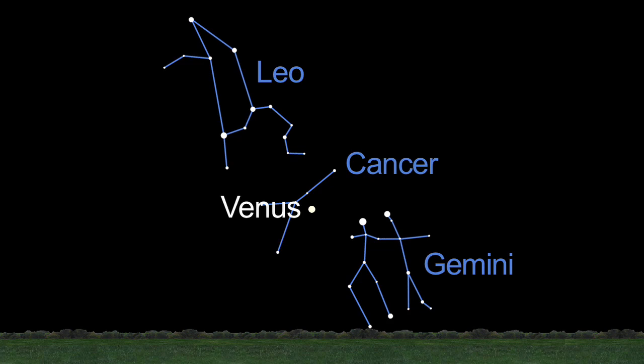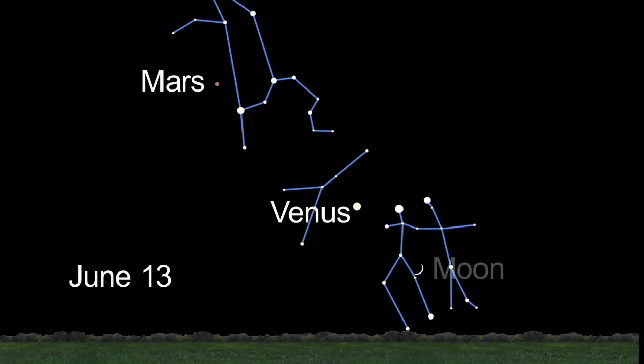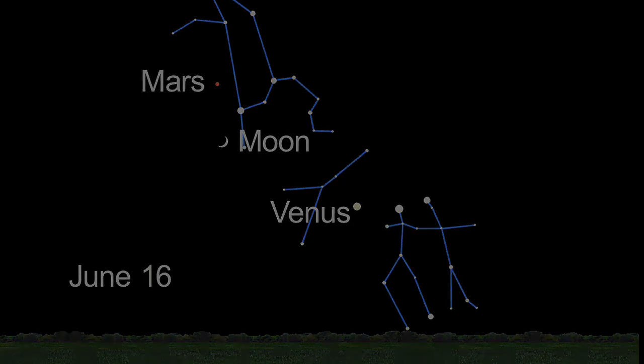Another pair of planets is nearby. Mars, which is just a dot or a small disk in a telescope now, pairs up with Leo's brightest star Regulus and is not too far from Saturn. Keep an eye on the moon mid-month too. It passes Venus on the 14th and Mars on the 16th.